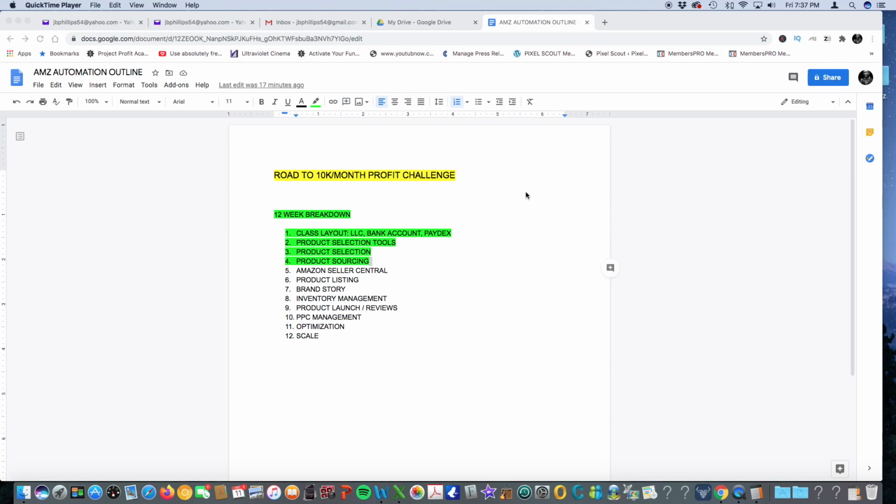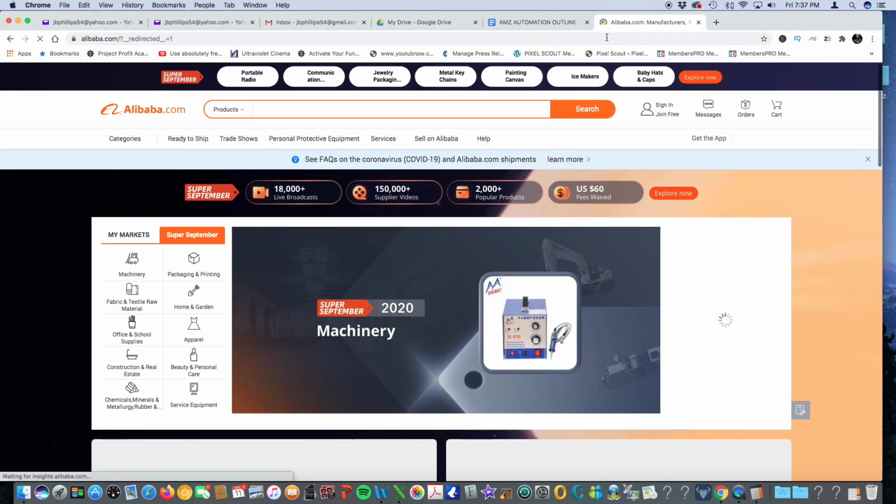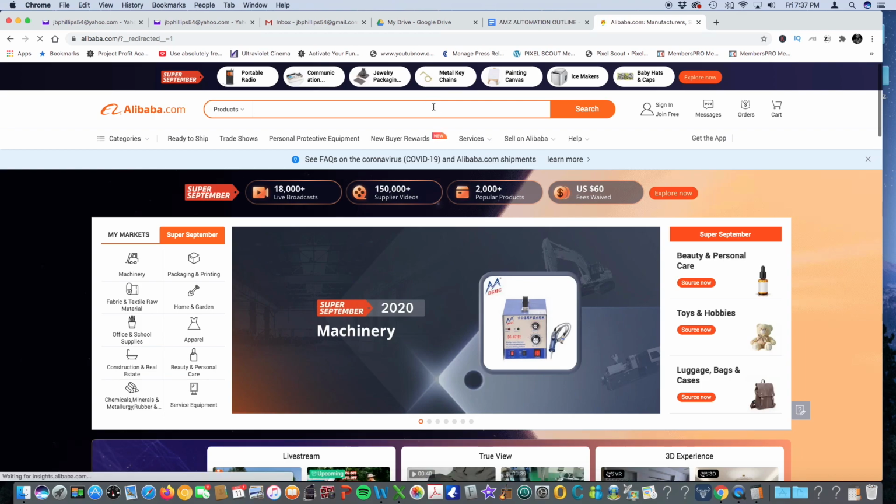And so for product sourcing, what they do, and I think what every Amazon seller does, is source from Alibaba first. So let's go ahead and go to Alibaba. Let's say that your product is a pack of fishing lures.